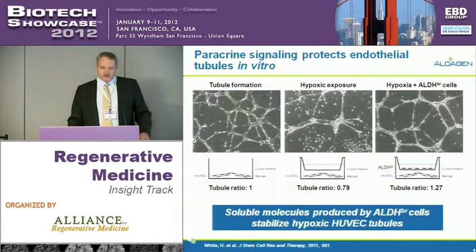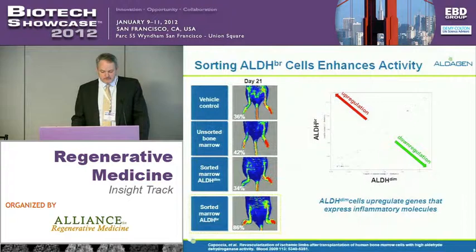And then we put our ALDH bright cells in transwell, not connecting to the HUVECs, but atop them. And it was clear that those ALDH bright cells were able to express soluble factors that then allowed the HUVECs to maintain their vessel formation and actually enhance their formation. We also saw that these cells differentially express new genes based on that signaling cascade from the HUVEC. So this was a good proof to us that, again, these cells have very powerful paracrine signaling capabilities.